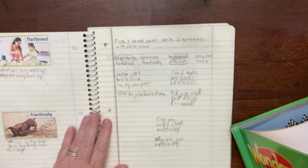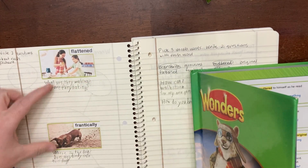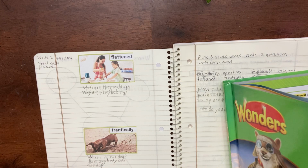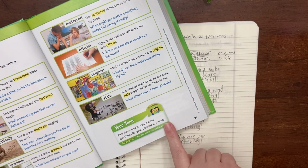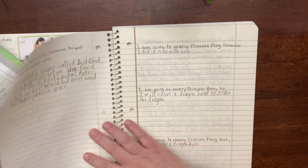And then here I took some of the vocab words. I took 2 of them, and we pulled this from our writing revolution that we're doing for writing. And he wrote 2 questions about each picture. And then here it said pick 3 words and write 3 questions about the word. So again, I just wrote it in the notebook.